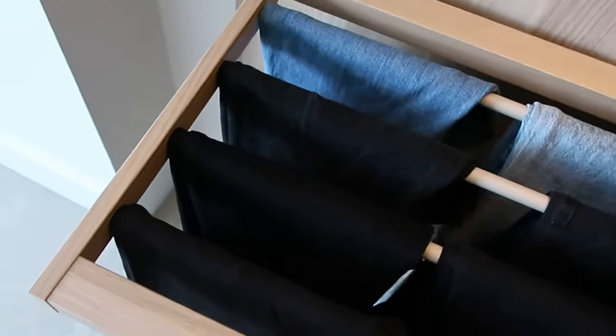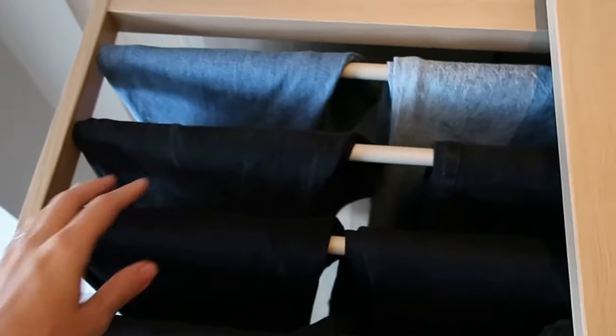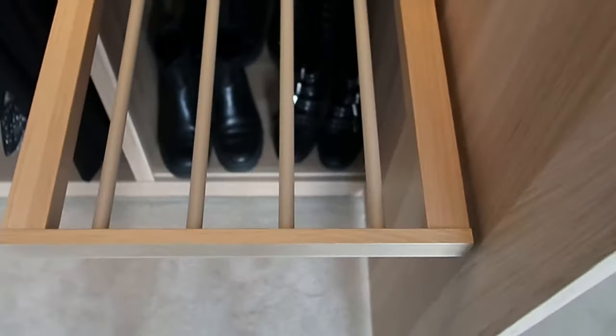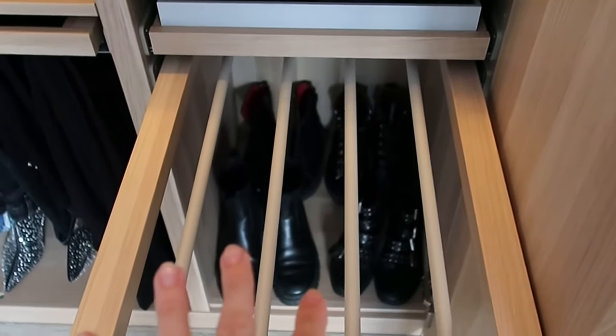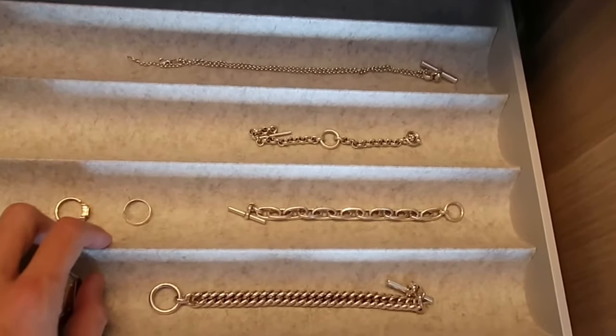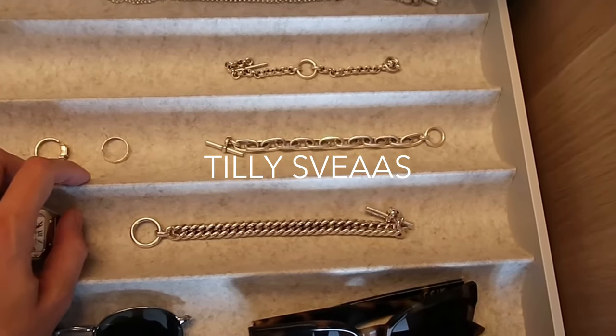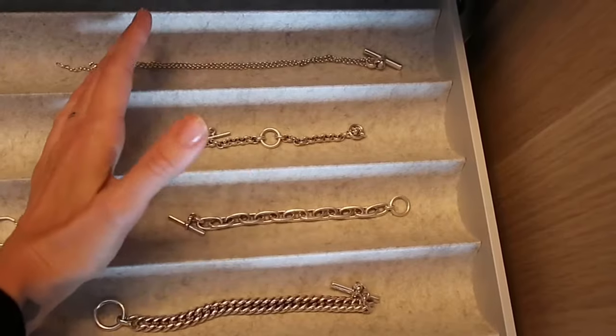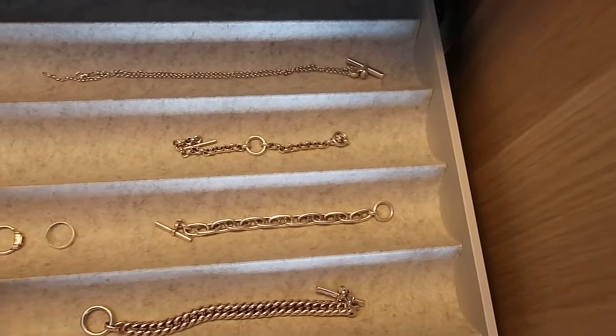Then I've got some jeans hung up. A couple of pairs of blue, a couple of pairs of black, two, three, four black, a couple of pairs of trousers. Another trouser thing here. Probably could put leggings on there, but I don't know why I haven't. And some of my Tilly Sveaas jewellery. In fact, all of these are from Tilly Sveaas, and then I've got a couple of little rings.